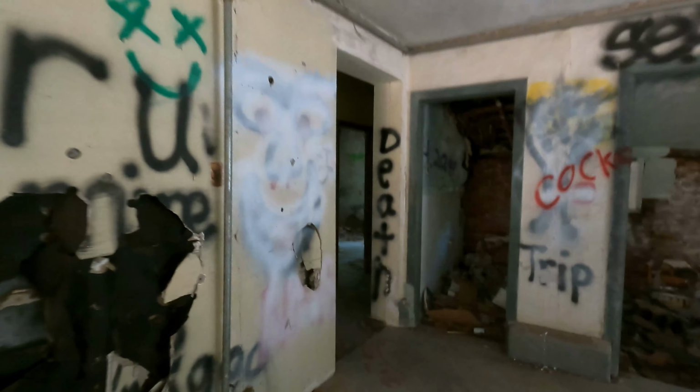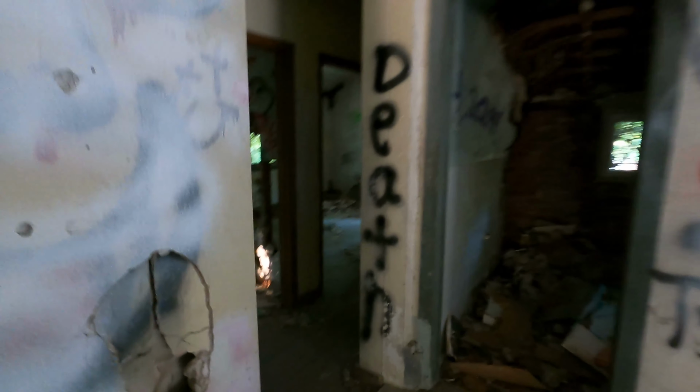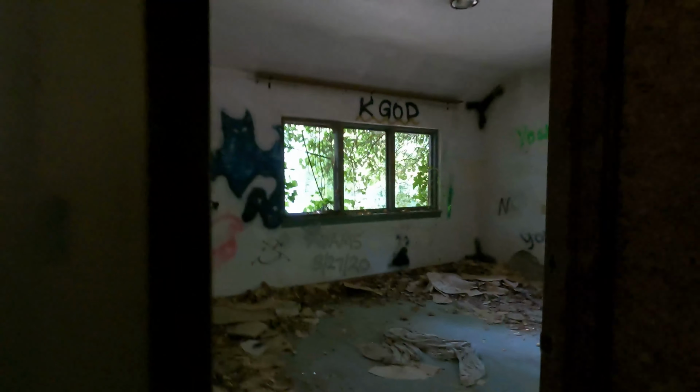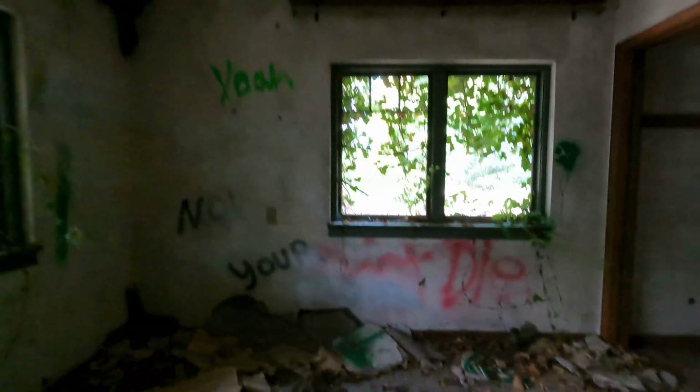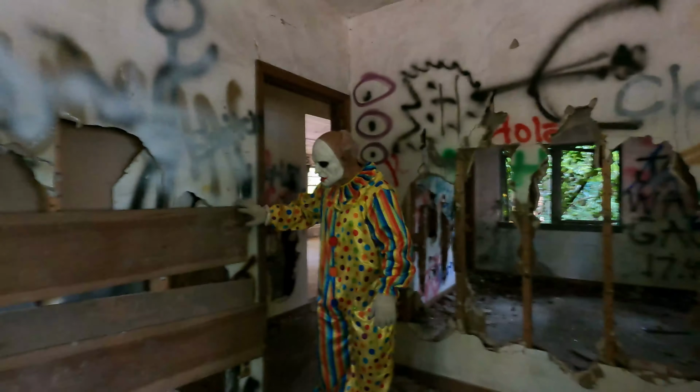This is the creepiest part of the building. Look at that. That says death. Ooh. I guess I'll go in here. I didn't want to before. This is pretty creepy. This is really creepy. This is almost like it's somebody's bedroom or something. There's a closet. What the heck?